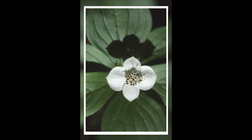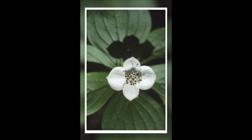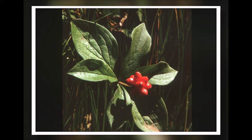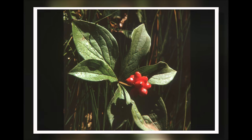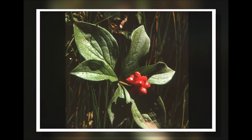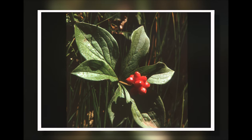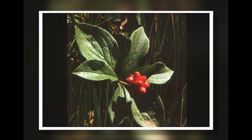Bunchberry, flat against the ground and in large clusters, it's quite a sight. So are the bright red shiny berries. There is no chance of mistaking them for the poisonous baneberries. These berries are on a stem only a few centimeters tall, and the plant leaves are oval with distinct parallel lines, where the much taller baneberry has leaves that resemble maple leaves with sawtooth edges.